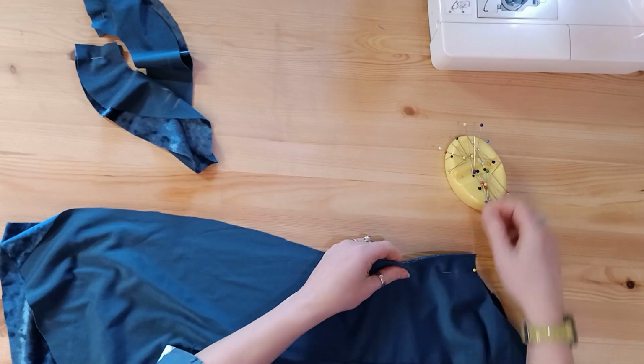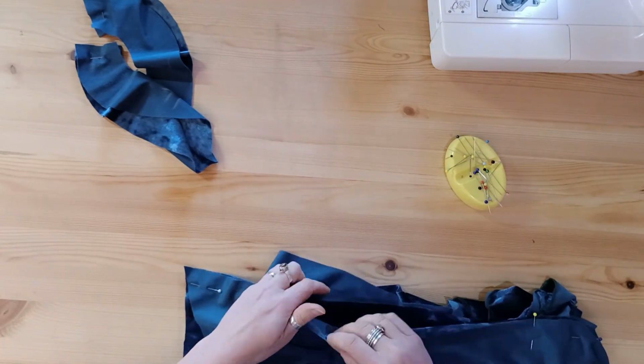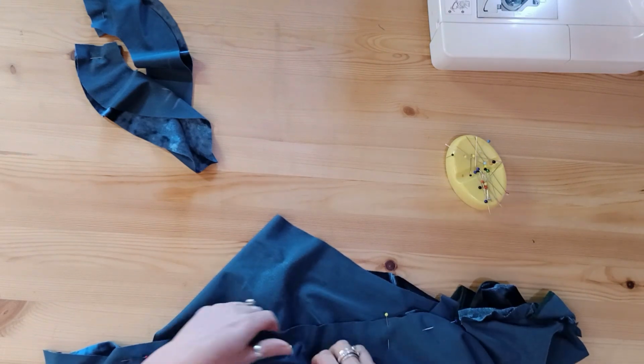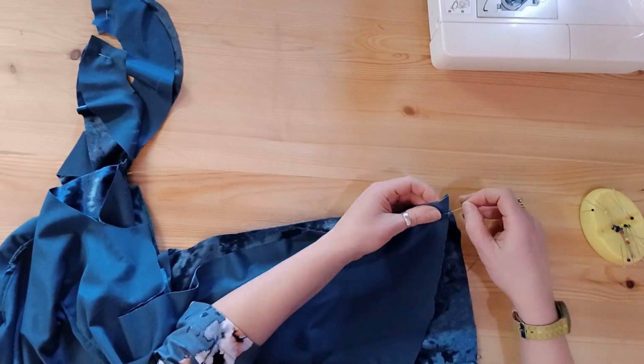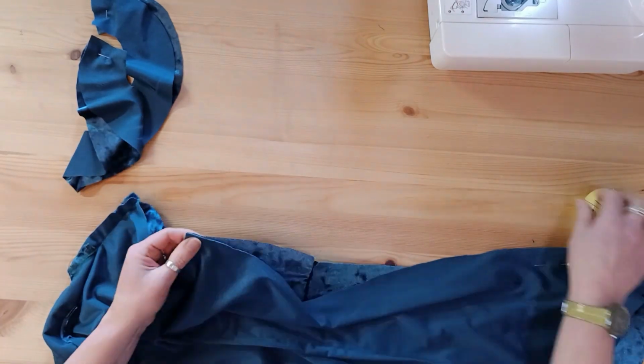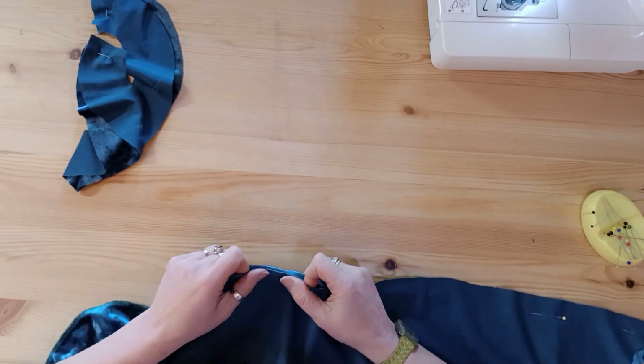This is my second 30-minute slot. So straight away I knew that I was going to those side seams, and I'm hoping to put the armhole facings on today and see how I get on and see how long that takes me. I think it's probably going to take me about half an hour to finish putting the bodice together.